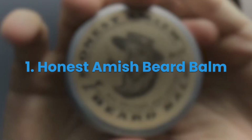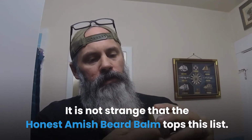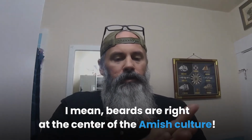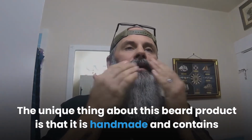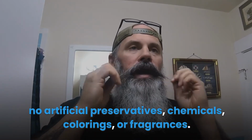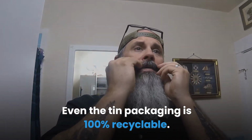1. Honest Amish Beard Balm. It is not strange that the Honest Amish Beard Balm tops this list. I mean, beards are right at the center of the Amish culture. The unique thing about this beard product is that it is handmade and contains no artificial preservatives, chemicals, colorings, or fragrances. Even the tin packaging is 100% recyclable.